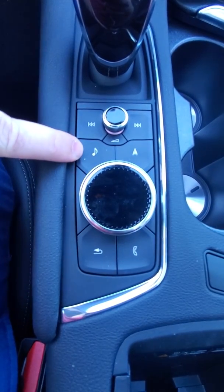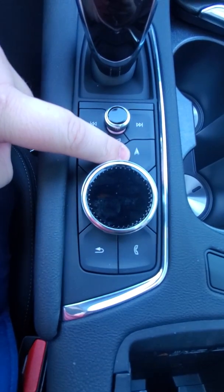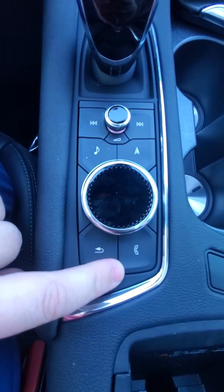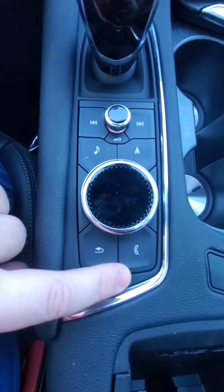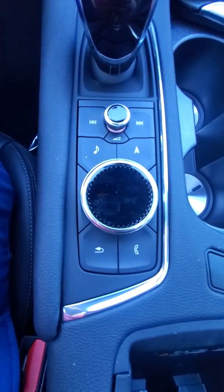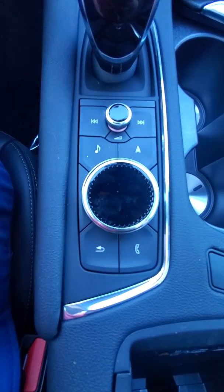For instance, this little music note right here will take you to the radio. The little navigation thing right here takes you to nav, if it's equipped. The phone button obviously takes you to your cell phone, or if you have your phone plugged in, it'll take you either to Apple CarPlay or Android Auto. And then this little button right here just takes you back to the previous screen.